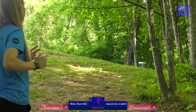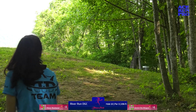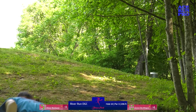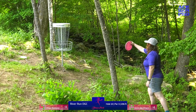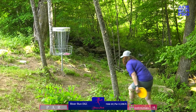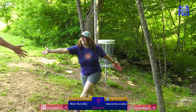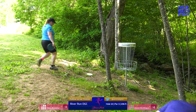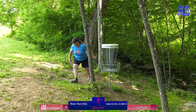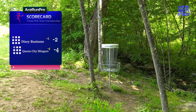Short. Laying up safely though. Paige now with the little green light to get more aggressive. And she puts it close herself. Yeah, really close. Right behind the basket. Nice job, Mandy. Mandy with the putt there to finish out the par on this hole, which I don't think is losing strokes to many teams. This is a difficult 2 to get. Yes, it is. Thus we see 2 pars on the hole. Queen City Slingers maintaining a 2-stroke lead so far.